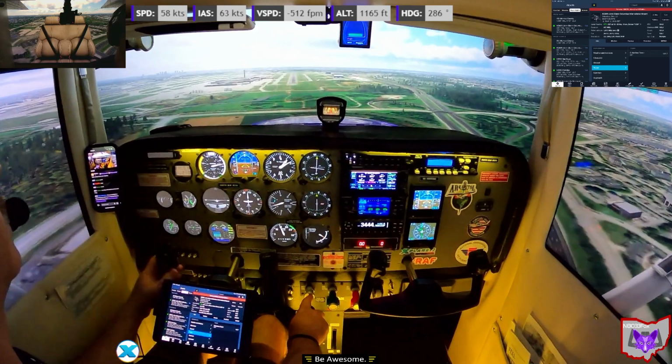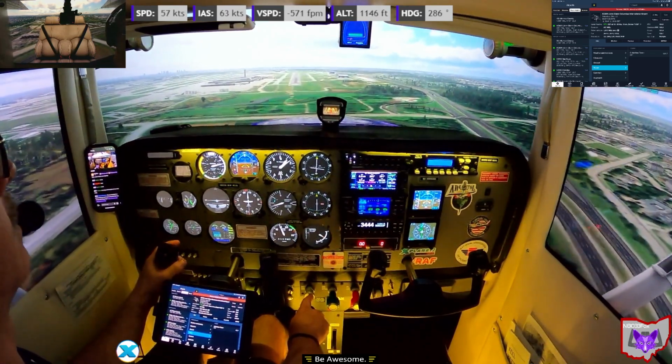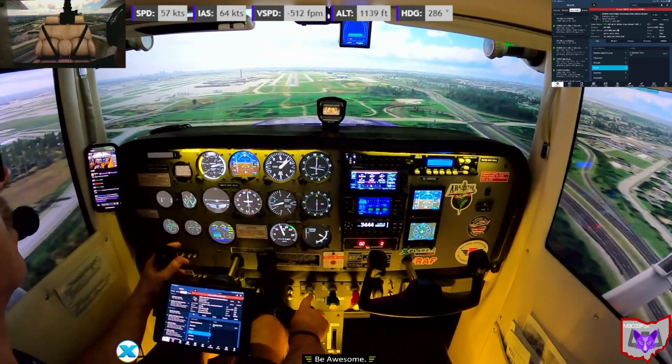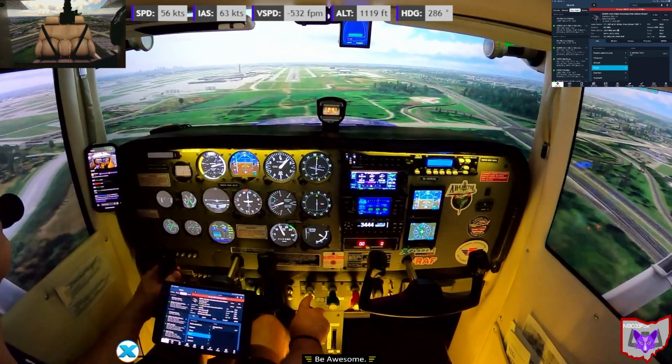Alright, approach speed is 70 miles per hour. I can work with that. I do have Pompey in sight, 2 red, 2 white. Bassy, I should say.